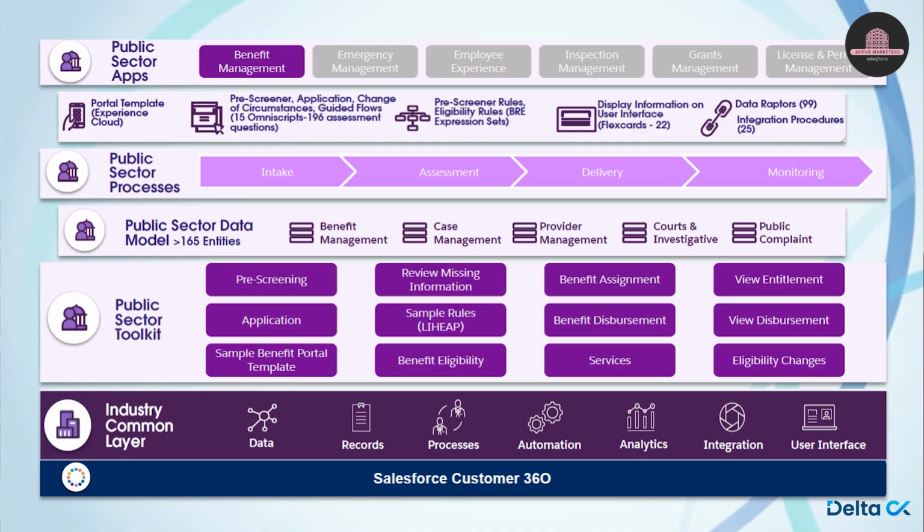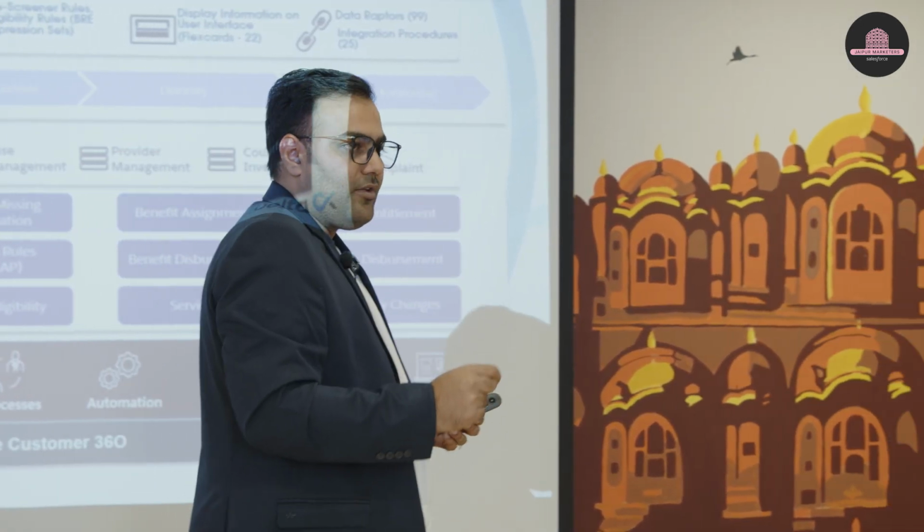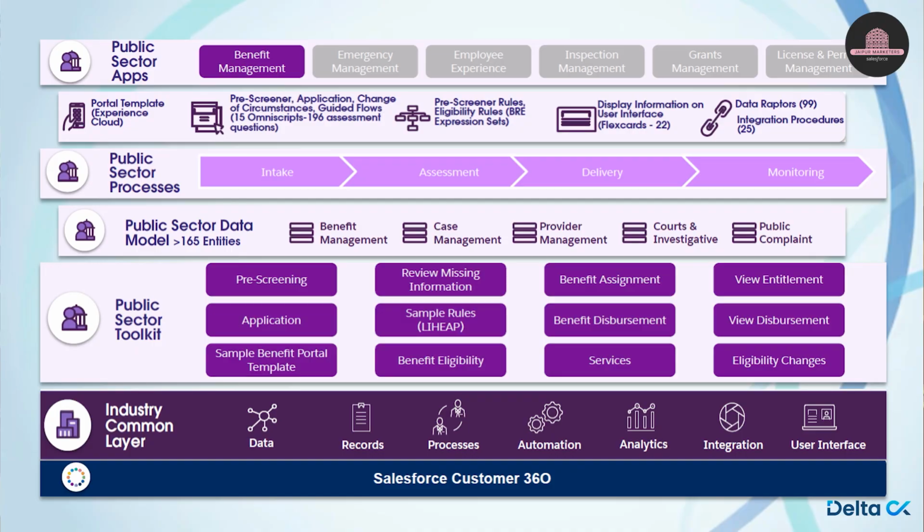Then you have the delivery. Obviously, if you are approving a particular application, the next step is to provide the benefit to that participant. Suppose I have applied for a health benefit, it might be the Bhamasha Yojana in the Rajasthan government, or any other scheme for which you are applying. Once your application gets accepted, you are eligible for that benefit. So the delivery section caters to that need, how the benefits are delivered to the constituent. And then the last comes the monitoring part.